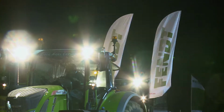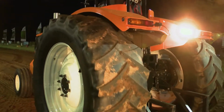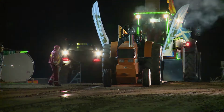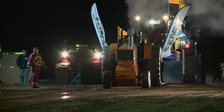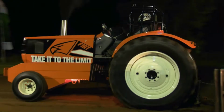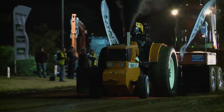4 tractors entered tonight, and they all achieved full pulls in the first qualification round. So we join the action at the pull-off. So as the rain continues to fall, the first machine up to the sledge is Take It to the Limit, driven by Gordon Morrison. Been putting in some good performances over the year, but not yet managed to take a round win. Looking good and strong, moving around the centre of the track a little.